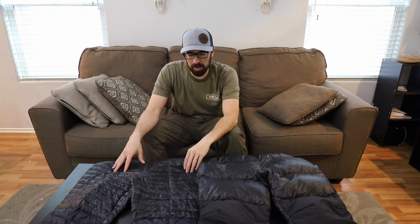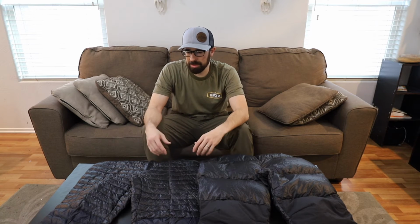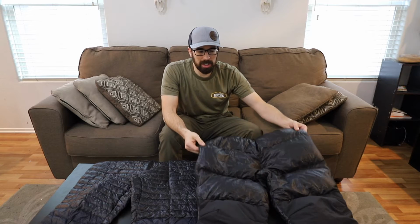This one might be more focused or created for a little bit more active use. There's not as much warmth that comes out of them, but still very warm, very, very nice. They both move with your body really well. You do look like a Michelin man when you put these on because they're so huge, but they both have done a good job.